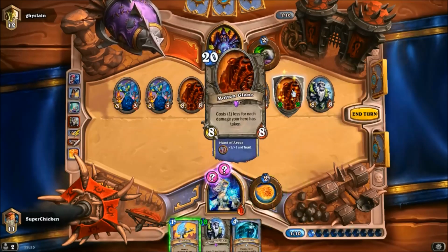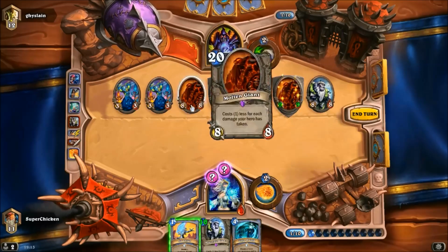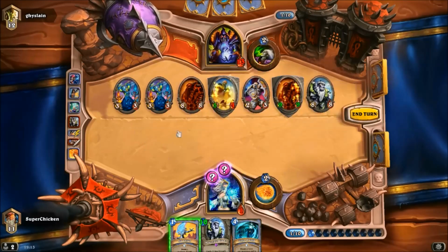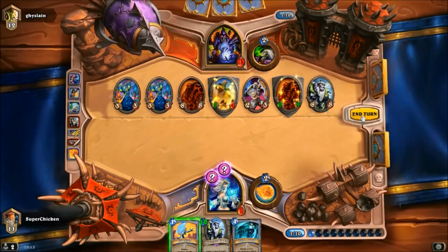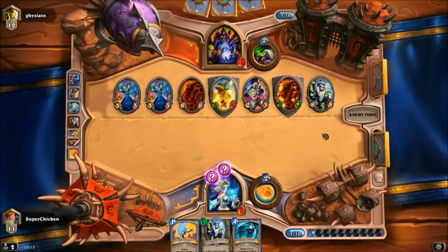Let's see. If I freeze this guy, it's probably not going to help, because he instantly removes my Ice Barrier if he's frozen. Then that's 3, 6, 11, 13. Gah, so much damage. 21. So freezing it literally does nothing. So we're going to just hold on to that and pass the turn.